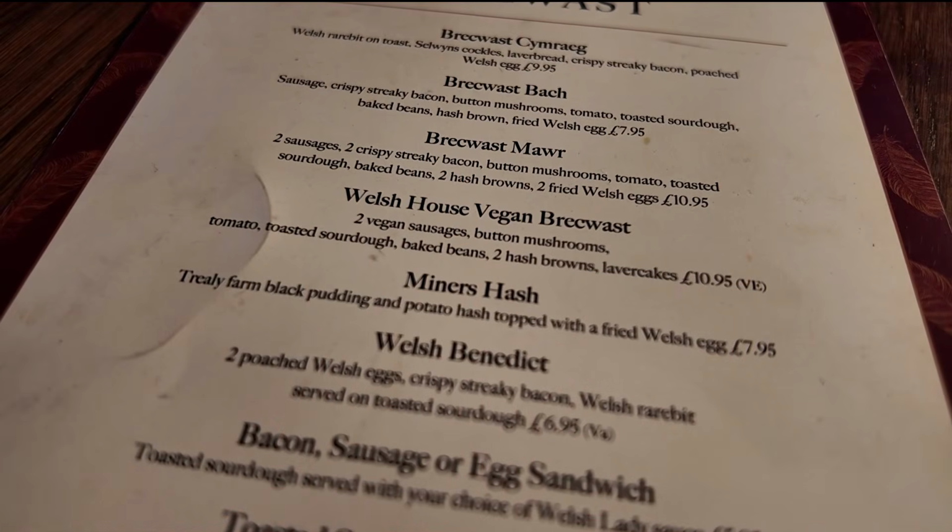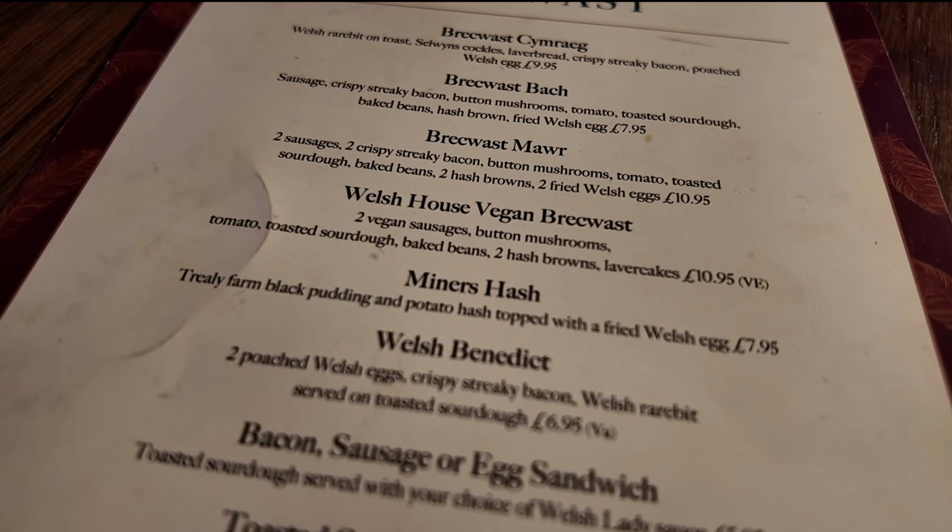I've also gone for a miner's hash. Now, of course, South Wales is very well known throughout its history for its coal mining heritage. No longer, of course, since Maggie Thatcher had her way. Less said about that, the better, probably. But this miner's hash comes with Treely Farm black pudding and a potato hash, topped with a Welsh fried egg, and that's £7.95. And I've gone for tea with that. Does it say here on the menu? It does, yeah, £2.50. So overall, it's going to cost me just over £20, I guess. I don't think that's unreasonable.